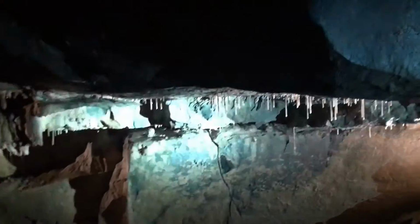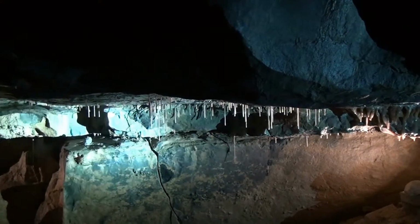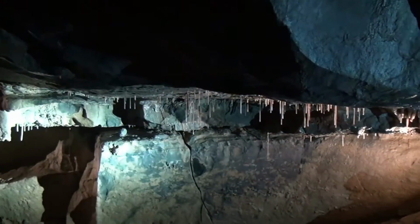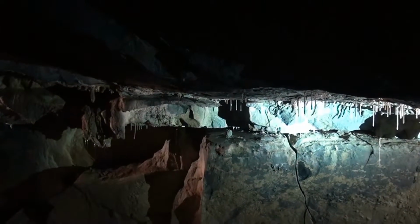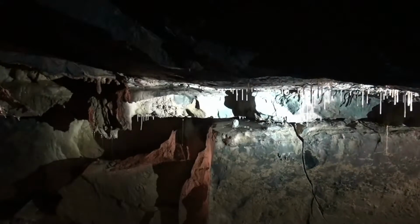And if you look up along here, we have these features known as our straws. They got the name straw because they're hollow in the centre and the water passes through the inside of them, basically like a drinking straw. These are the first stage in the formation of our true stalactites. And they're formed from rings of calcite which layer up over the years, on average taking between 80 to 100 years to form 1 centimetre.